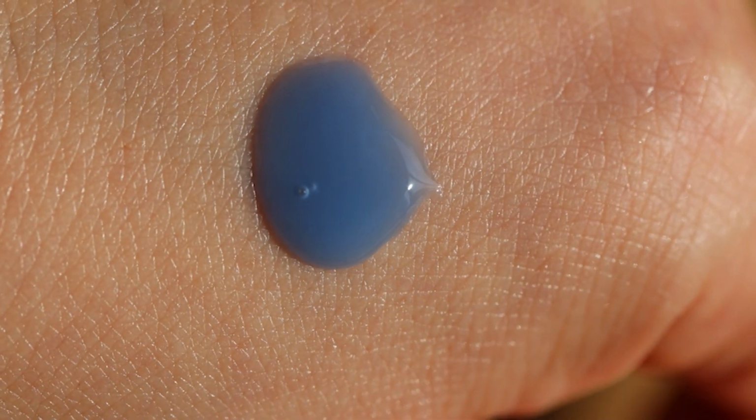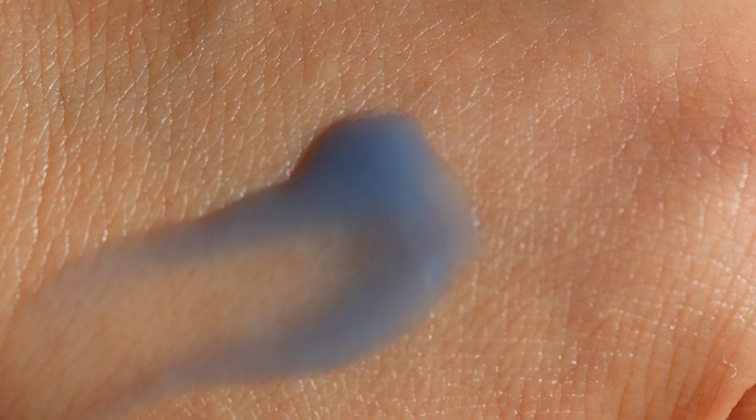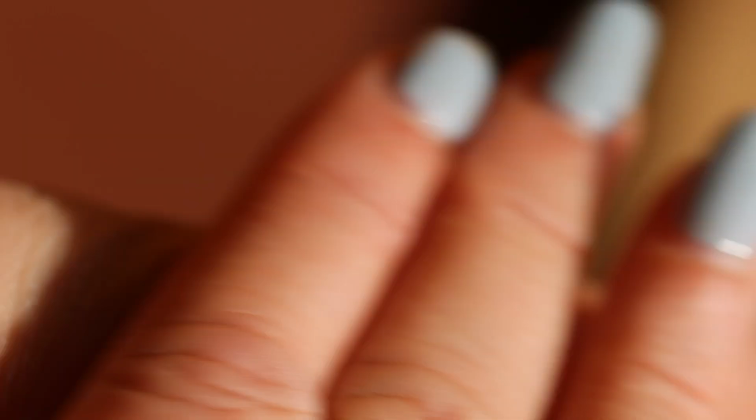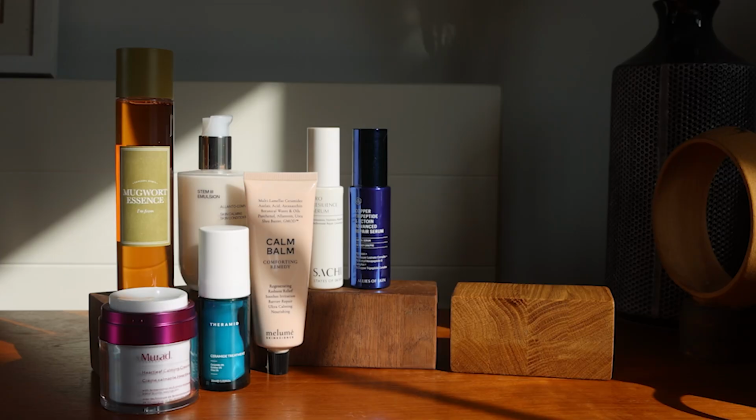Loving the blue color in this, a little bit of skin entertainment, and that's coming from the Copper Tripeptide. This one is great for repairing the skin, and I tend to use this almost daily, and again I'm on probably my third bottle of this one. Very effective.